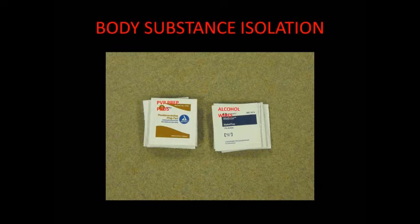This slide shows PVP prep pads and alcohol prep wipes. Both are used to clean skin prior to starting an IV. Alcohol preps can also be used to do initial cleanup of blood. Non-pictured are non-latex exam gloves, which should be worn when you are utilizing this bag.